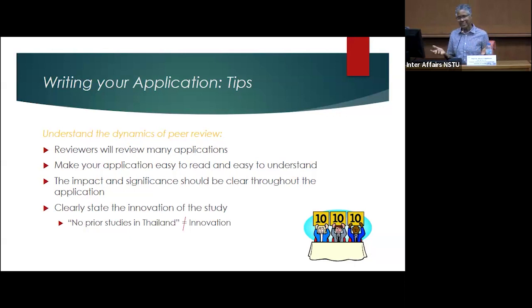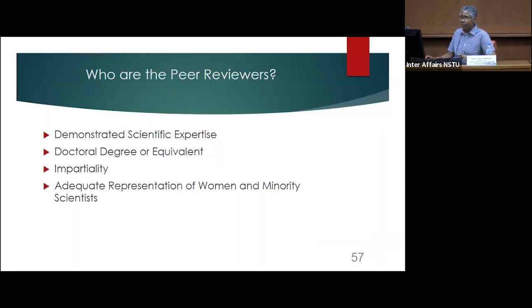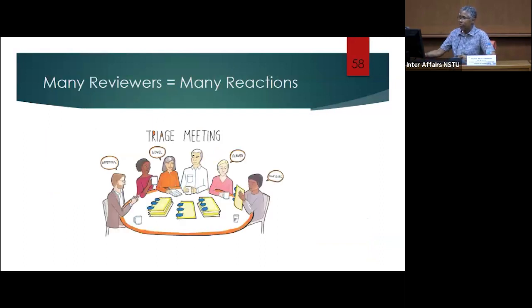So in essence, you have said this work hasn't been done in Thailand, but you provided a rationale for why we might think this work would be different. And again, it's not enough to say different cultural context. You have to identify what are the cultural beliefs or the differences in the healthcare setting or resources that would necessitate a new study or additional work that's specific to your country. Okay. So what are the reviewers looking for?